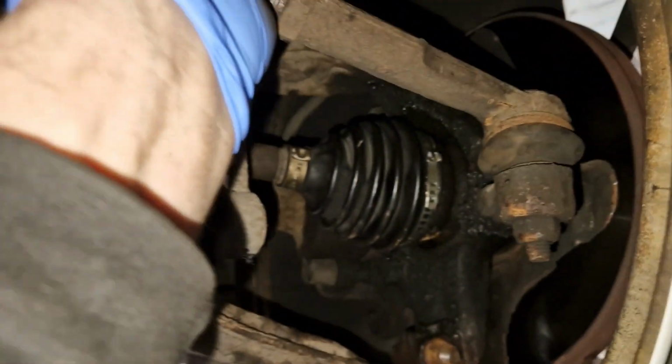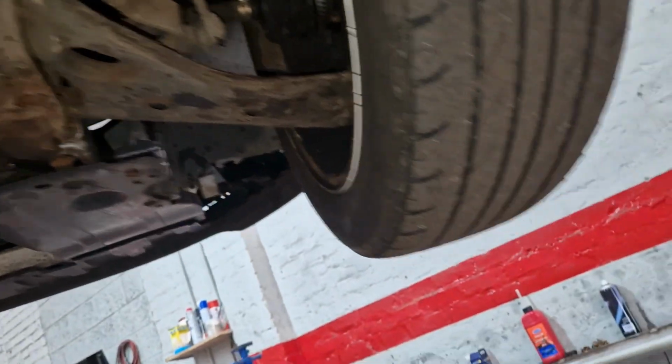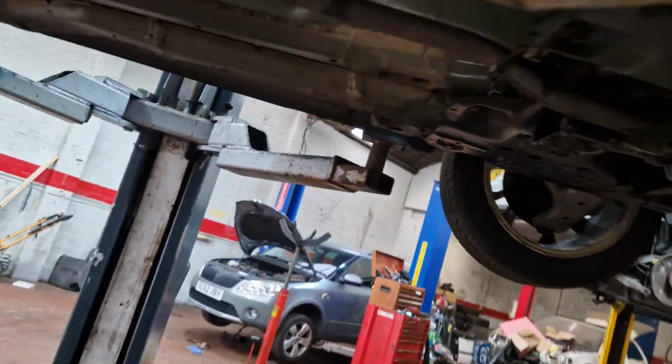So we need to put a tripod end and maybe a steering arm. It seems to be doing a lot of knocking in here as well, so I'm going to need to change that complete steering arm. Well, what we do is we take the boot off and inspect inside, give it a little shake and just see, is it all coming through the tripod end, and see what's happening there.